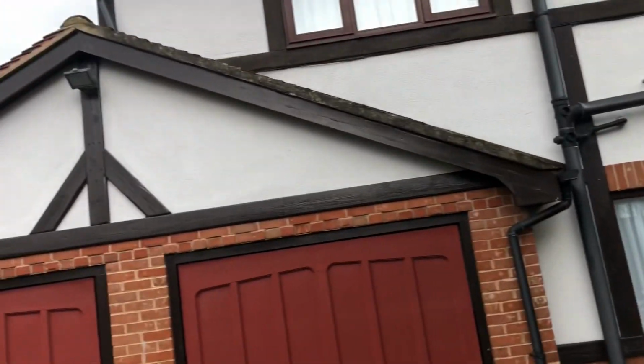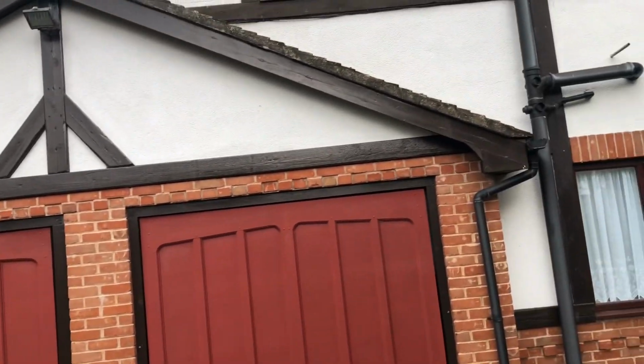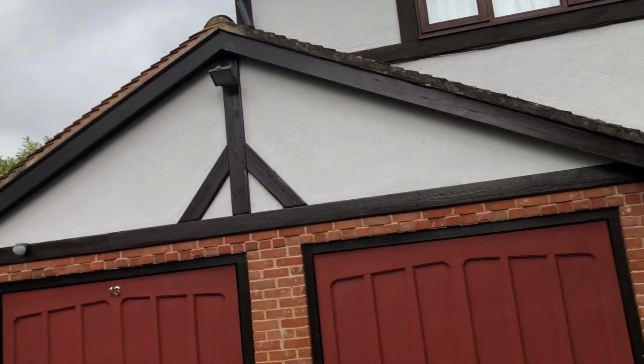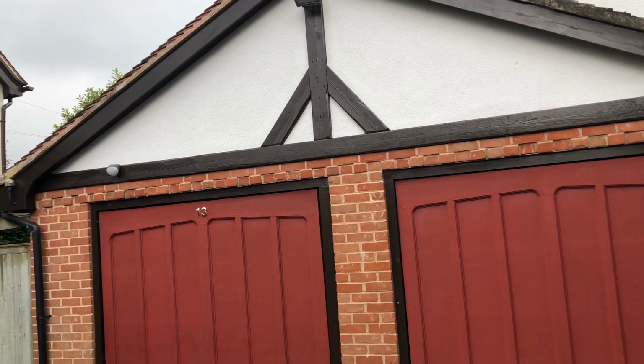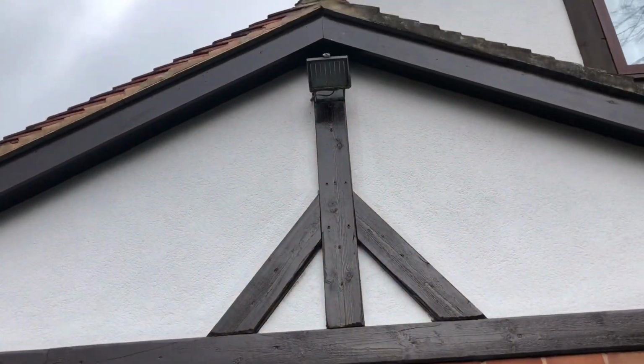This is one I painted with the brown wood paint last year, and it's fantastic. It's stayed in really good condition. It's really protected the wood. It's excellent. I did around the garage and then all the bits of the wood along there. It's a very, very good paint, water resilient and everything.